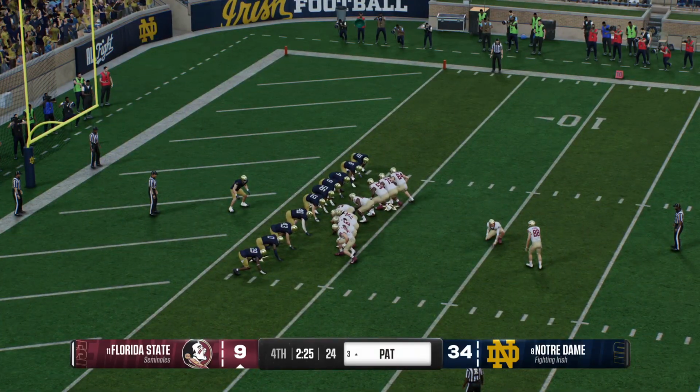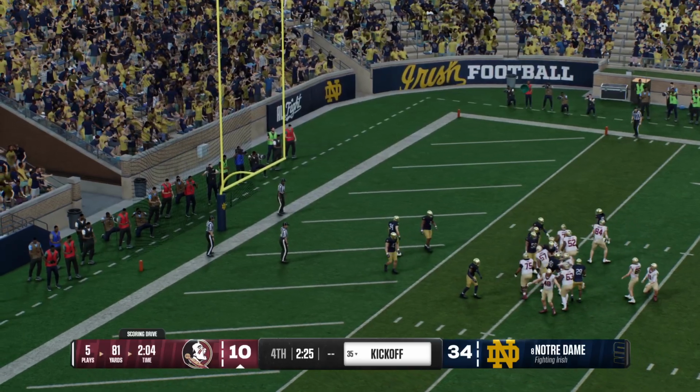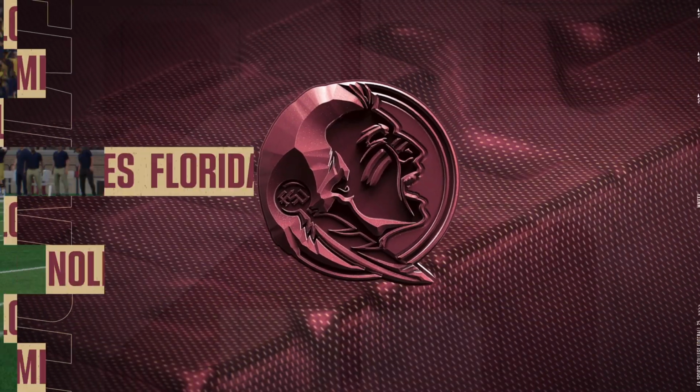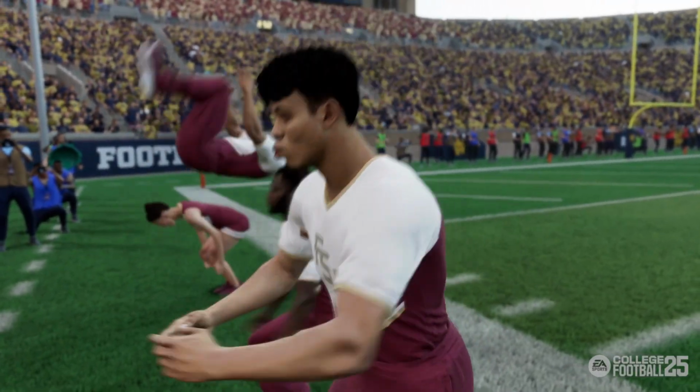Ready to try the point after. Splits the uprights. A very efficient 5-play scoring drive. And they finish things off with a 44-yard touchdown pass.